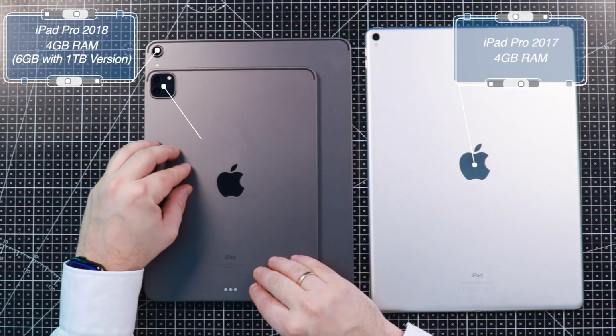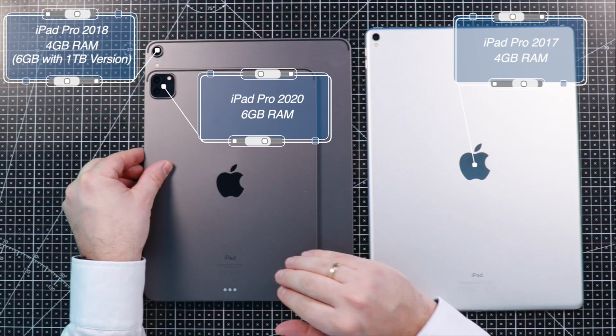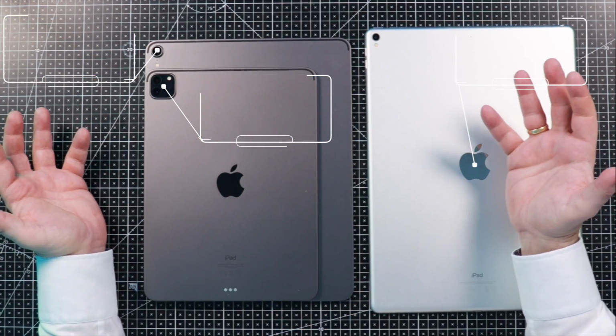And the new 2020, in all the different storage sizes, they have 6 GB of RAM included. So if this is a thing to you and you really need this, this might be a reason to upgrade if you don't have the terabyte version of the 2018. However, I don't think for most users this will make a big difference if you're not doing video editing and things like this. Also, when you're doing video editing, those apps are so optimized to these iPads that they should run on all these devices.